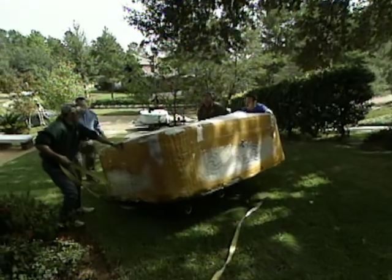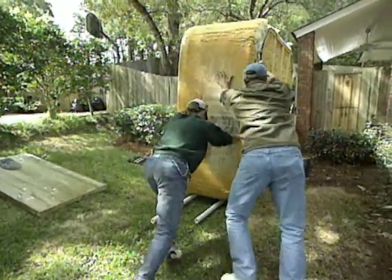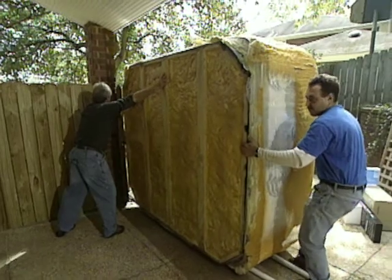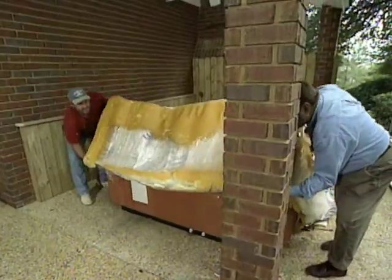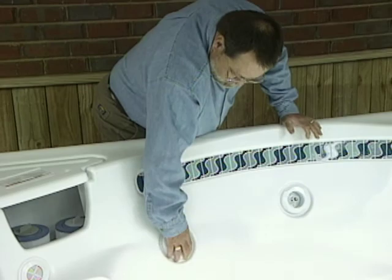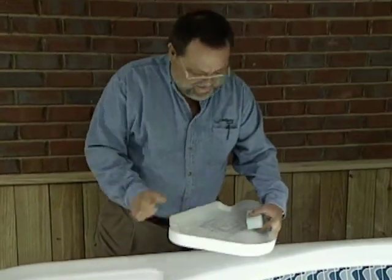The spa is moved across the yard on a heavy-duty dolly and then tipped onto 2 pieces of PVC pipe to be pulled through the gate and into the backyard. Now, this is no easy task as the unit weighs almost 700 pounds. Now, we lower the tub into a rough position and then begin removing all of the packaging that protects the tub. Now, our dealer, Freddie Biggs, checks the jets and other components to make sure that everything is in place.